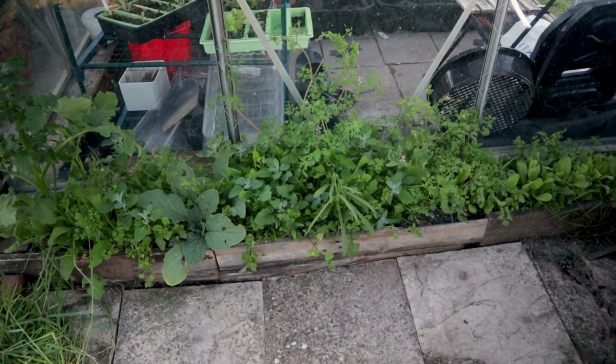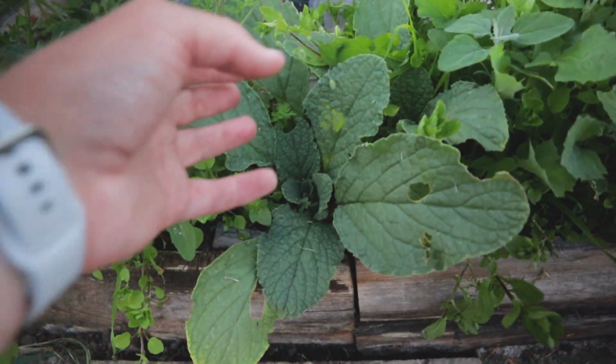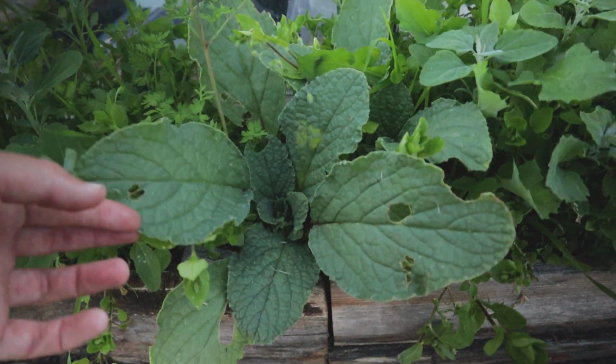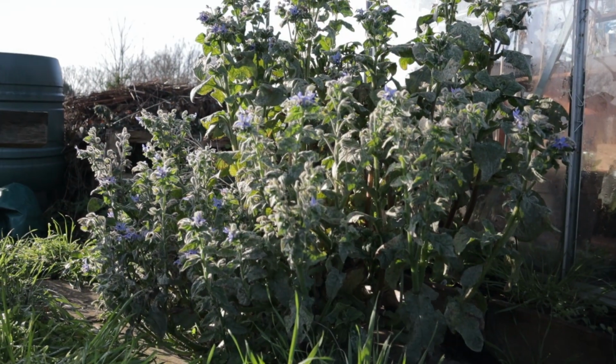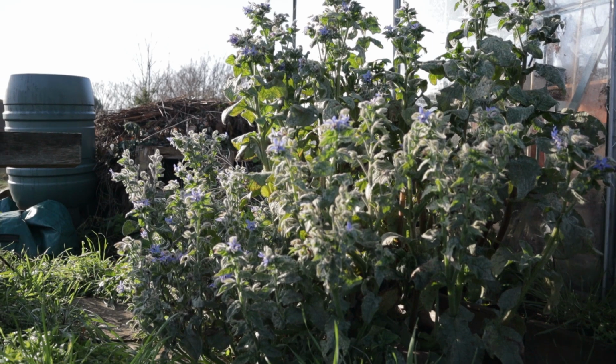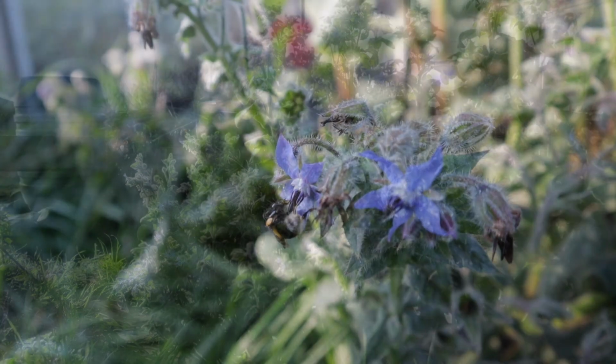And there's a lot of weed. Well, they're not weeds, but they're kind of undesirable, I guess. But I'm just leaving them. I decided to just go with this and let it go. This is a borage, which is not surprising. I'm surprised there's not more borage actually, because the borage plant really went crazy last year.